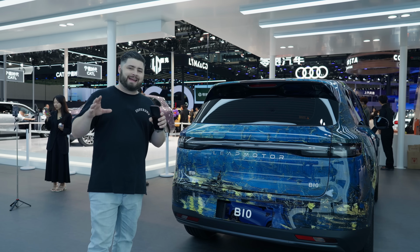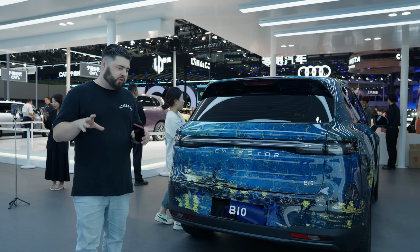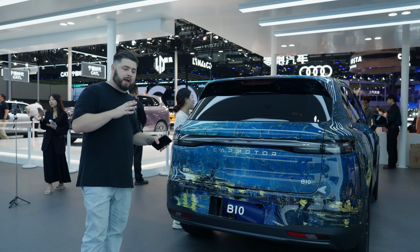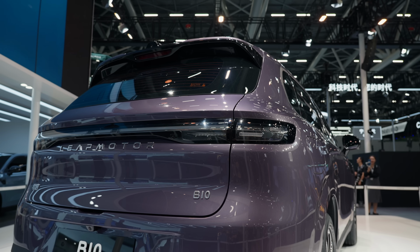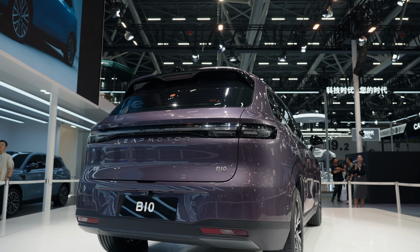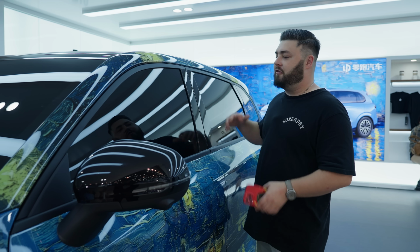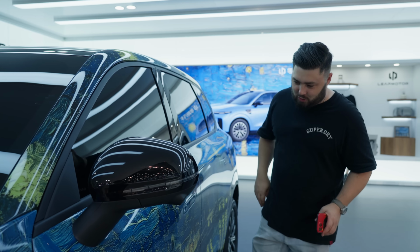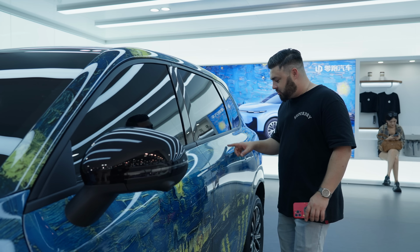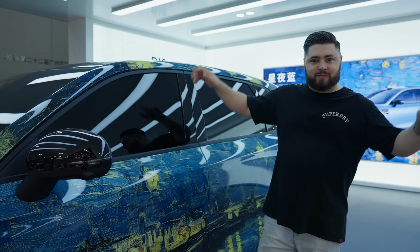And although an EREV version is expected in the future, this is going to launch first as just a pure EV and expect ranges in the region of about 420 kilometers. This is not an official color. This is just some kind of wrap for the auto show, kind of strange, kind of like art brush stroked wrap, but whatever. Okay, that's it for the Guangzhou Auto Show today.